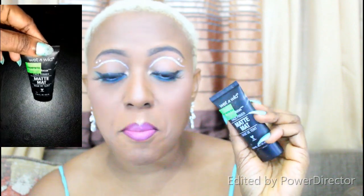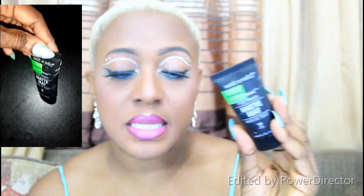This would work amazing. Wet n Wild face primer. This matte face primer, you would have heard me talk about this in my Pennywise video. This is amazing for oily skin. Listen to me, as I told you, anything matte really does keep oil under control, and it doesn't really have the skin too dried out. So this is absolutely amazing. You can get this at Pennywise, not Wonderful World, but at Pennywise. You get a lot of Wet n Wild products at Pennywise.